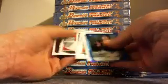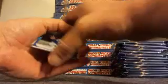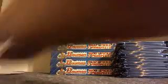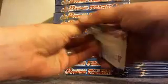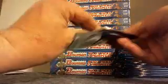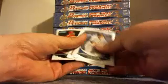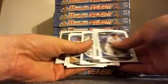Verlander throwback, Hernandez chrome. I'm just going to show the notable cards, such as autos, color refractors, and any other big hits we might get lucky enough to hit.